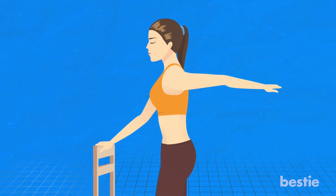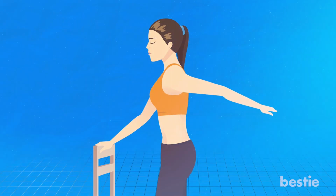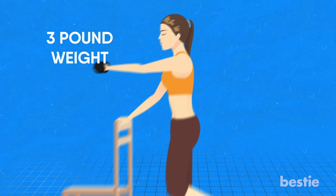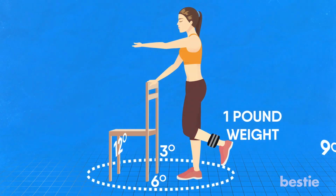If you can't reach all the way back to 6 o'clock, try to get as close as possible. If you want a more challenging exercise, hold a 3-pound weight in your hand or use a 1-pound weight on the ankle of your raised foot.